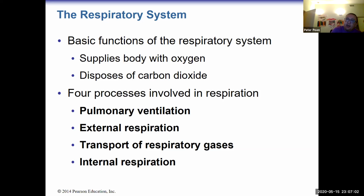There are 4 processes that are involved in respiration. Pulmonary ventilation, so breathe air in and out of the lungs. External respiration, getting air from the outside into your bloodstream. Transport of respiratory gases, moving the oxygen around. And internal respiration, getting the oxygen from the bloodstream into your cells. Okay?